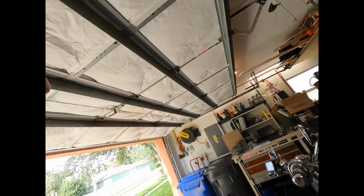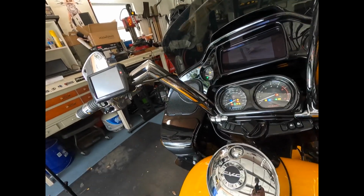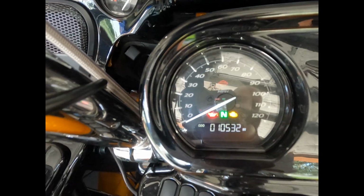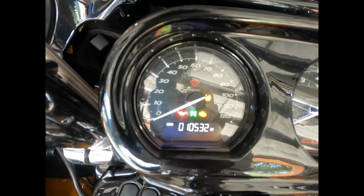And if you think that I don't ride my bike, like a lot of CVO owners don't, I got this bike in April of 2022, and it is now December, December 19th, 18th, something like that. Let's see if we can get in on the mileage. There's the odo. Okay, 10,532 miles since April. We can do the math. April to December, April, May, June, July, whatever, right? 8 months, basically, ish. And I've got 10,000 miles on it already.